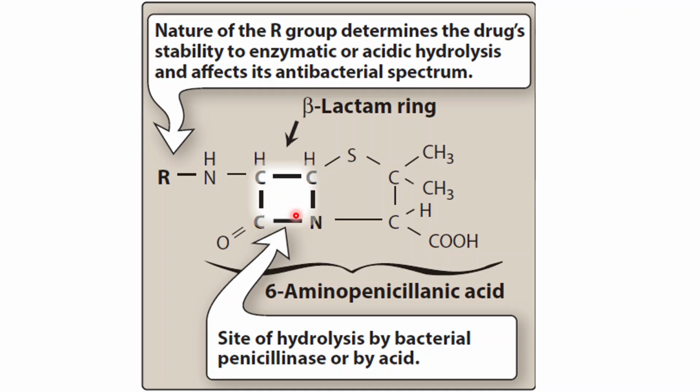And then the R group can be different in different penicillins, and is determining the pharmacokinetics of the drug and also the duration of action and sometimes a little the spectrum of action. So the beta-lactam ring is fused with the 5-atom cycle with a sulfur, and also has an acetyl group at the back. And so together, these two rings make a 6-aminopenicillanic acid.